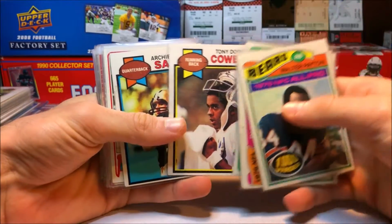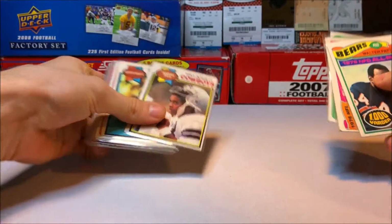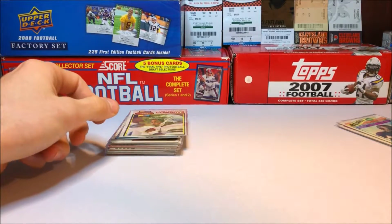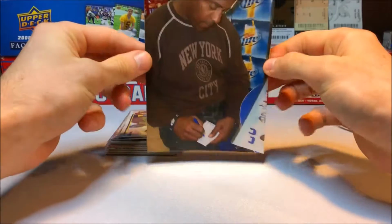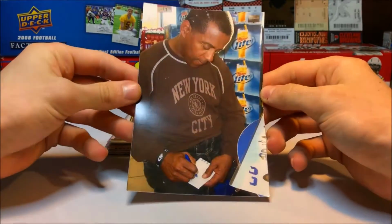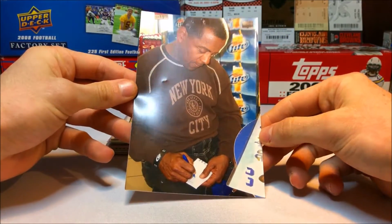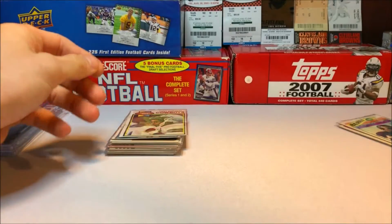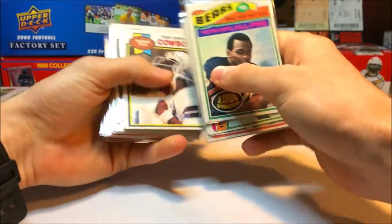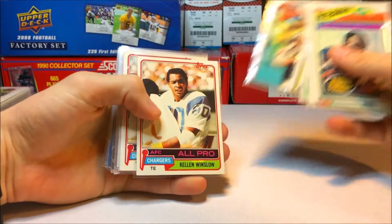There's a Tony Dorsett from 1979 Topps. I actually had a chance to meet him in person. I think I described this in a video not too long ago. I found an old photo of Tony Dorsett signing an autograph for me. I couldn't find the autograph, I didn't really look too hard, but that's when I got a chance to meet him and got an autograph from him. Really great guy, had a really great experience as a little kid getting an autograph from Hall of Fame Tony Dorsett. There's a nice Archie Manning there.